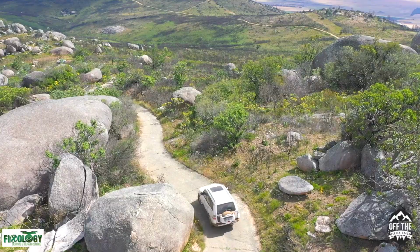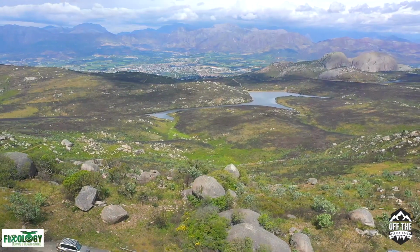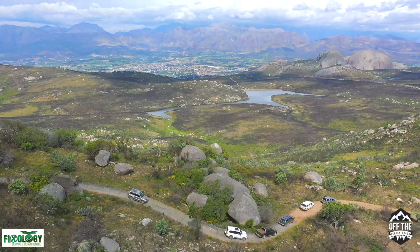So we found this little back trail at the back that had a few obstacles, nothing hectic, but the guys needed some form of 4x4 before they went home.